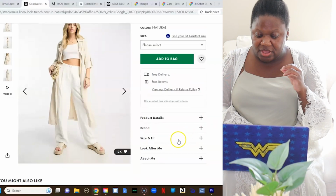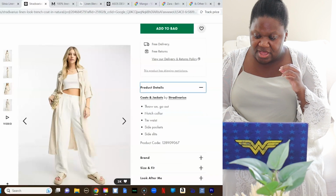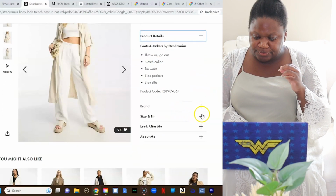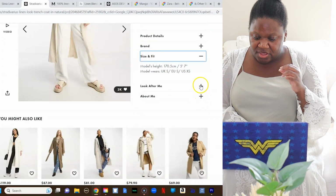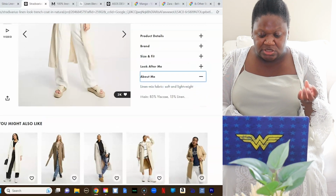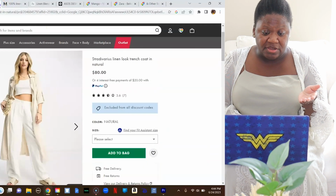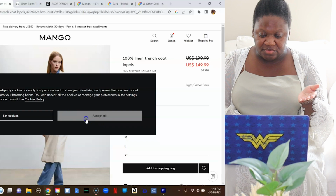Okay, let's look at this Stradivarius. Now, of course, like I said, I want to get the fabric composition to be correct. So let's look at these details and make sure that they are linen. Let's see the about me. So this is viscose and only 15% linen. To me, that's not enough. So I'm gonna exit out of that.